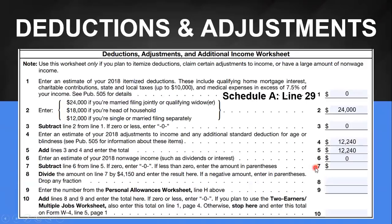Line 7 says to subtract line 6 from line 5. So we're going to bring that number down again. That's $12,240. Again, if you don't have any rent, mortgage, or car note, line number 7 is going to say $4,150. Line 8 says divide the amount on line 7 by $4,150, and that is going to give you a number. Always round up. In this case, it is 3.